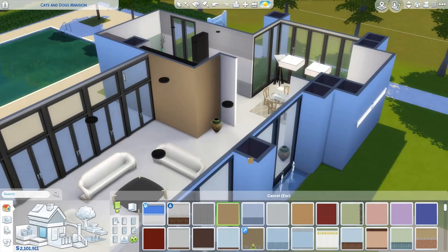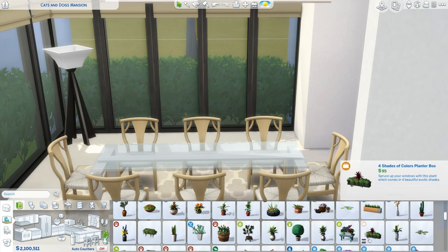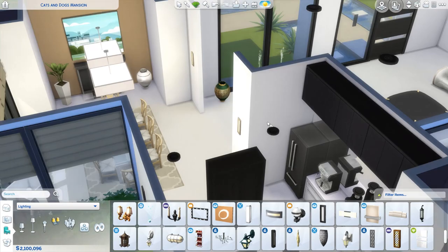I love that cityscape painting with the soft blues and greens in it. I think that's really nice. And softening up the windows here with some ecru colored blinds, I thought that was nice too. And I don't know, I like this dining room. I would maybe have a dining room similar to that.